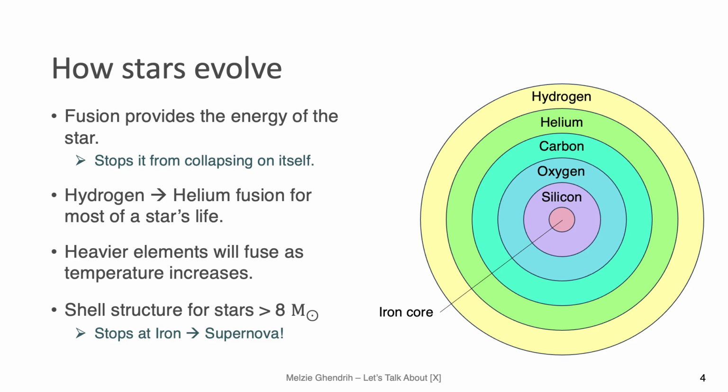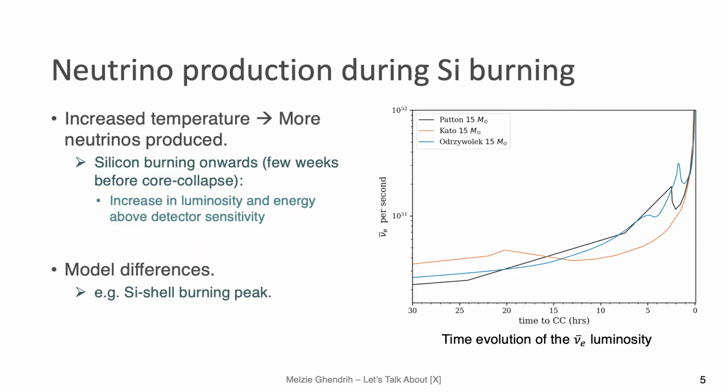So this continues on for massive stars for heavier and heavier elements: carbon to oxygen, oxygen to silicon, and silicon to iron. You can't extract any more energy when you burn iron, and so fusion stops in the core, no more energy, and the star collapses on itself under its own gravity, and this is what eventually leads to a supernova explosion.